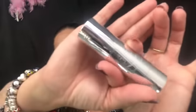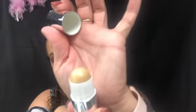Here is the packaging, very shiny, very pretty. You open it up, and then there it is. It is a roll-on. You get net weight, 0.17 ounces, 5 grams. I'm gonna kind of warm it up on my skin. As you can see it right there.